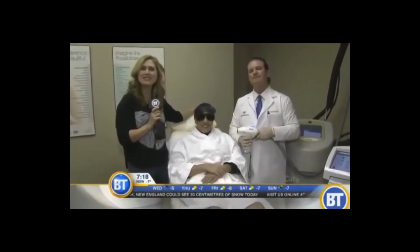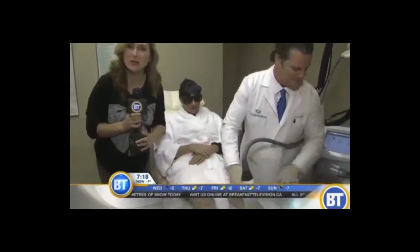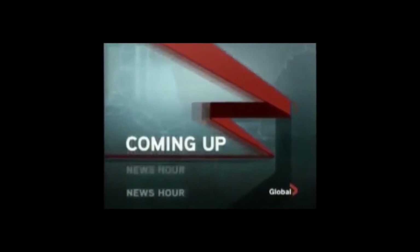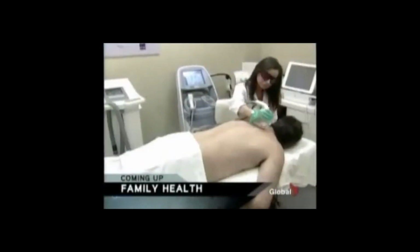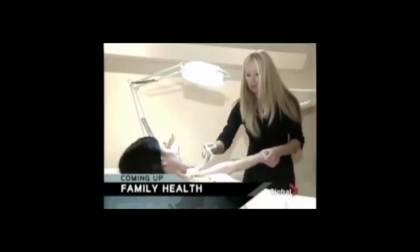Okay, heading back to the station. More non-invasive, non-surgical treatments when we come back here with Dr. Stephen Mulholland, Spa Medica. 4 minutes for the legs. Still to come, hair today, gone tomorrow. Coming up in Family Health, we're going to examine the issue of hair removal. What works, what it costs, and how much it's going to hurt.